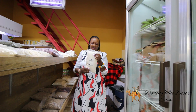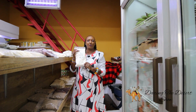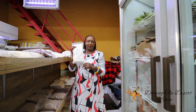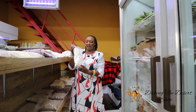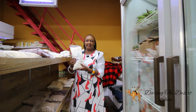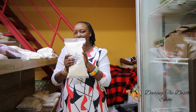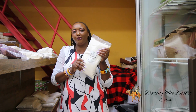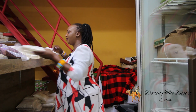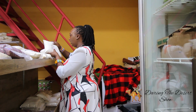We have cassava. What do you call this in Nigeria? You make swallow with it. Cassava. Yes, so we have fufu. So we have the cassava flour, guys. Come check this out. You are not going to miss eating fufu. Why should you miss home when you have food here? So guys, you have to show up at this shop. You have to support our sister.